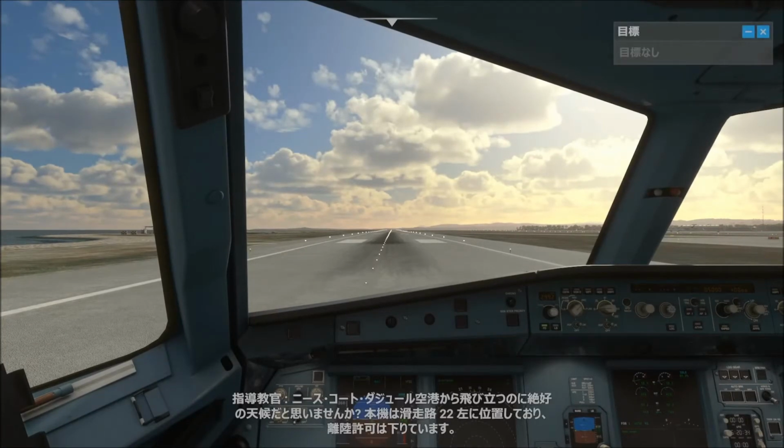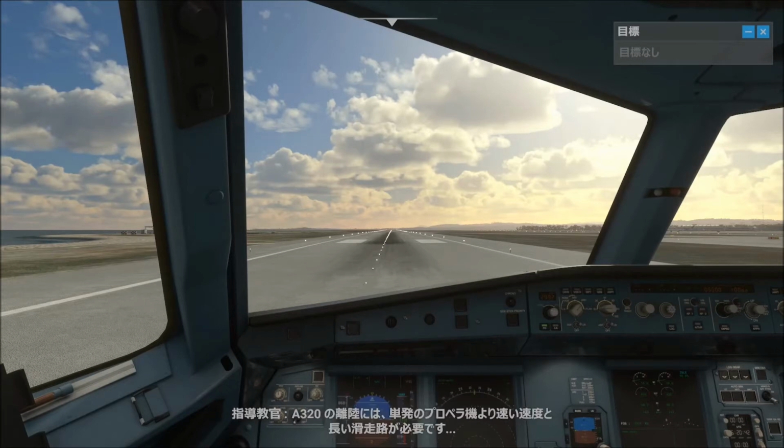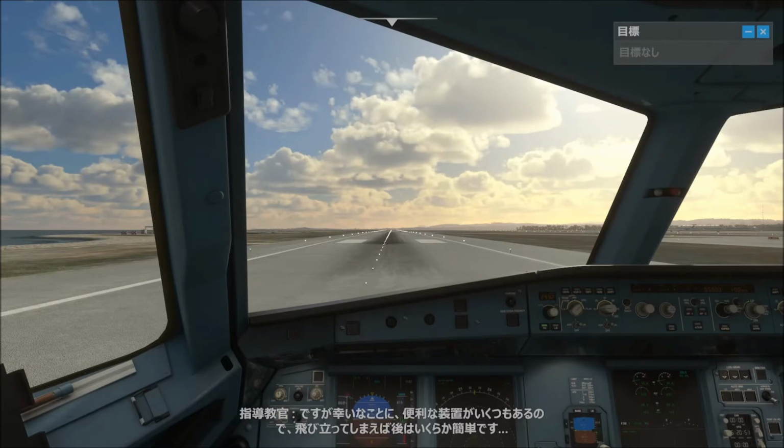Perfect weather for a flight out of Nice Côte d'Azur, don't you think? We're on runway 22 left, and we're cleared for takeoff. Taking off in an A320 obviously requires more speed and a longer runway than a single-engine prop plane. But luckily, we have some extra tools at our disposal to make the job a little easier once we're airborne.